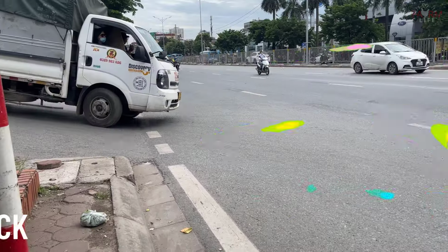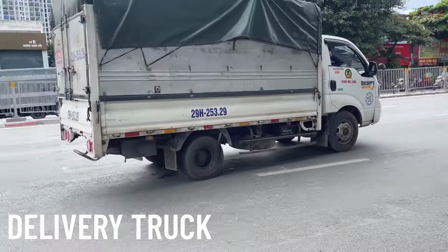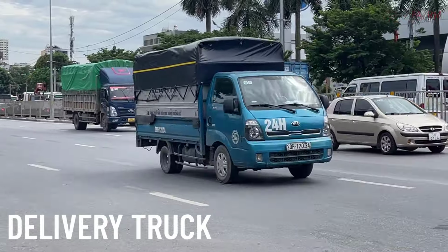Delivery truck. Delivery truck, a truck used for delivering goods to customers, commonly used by courier and logistics companies.